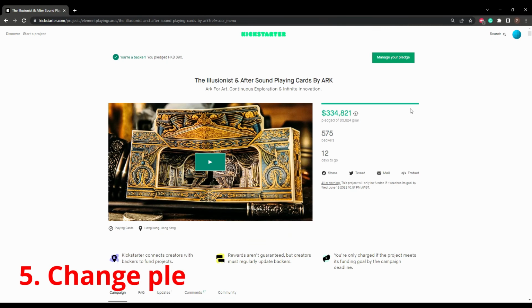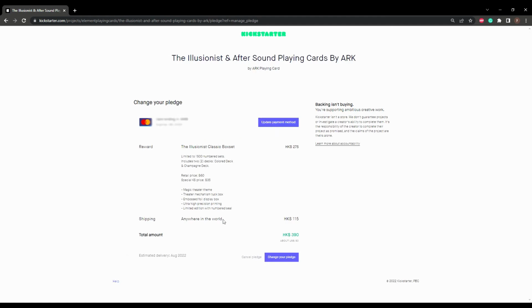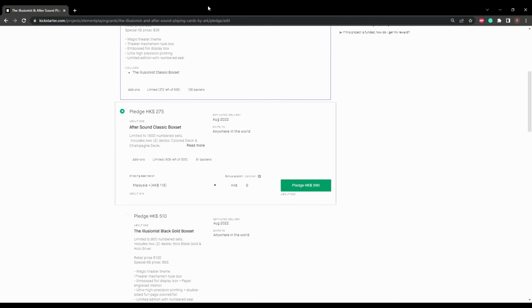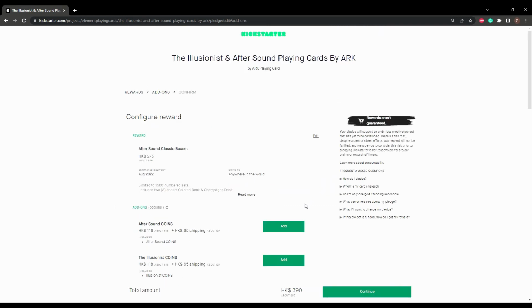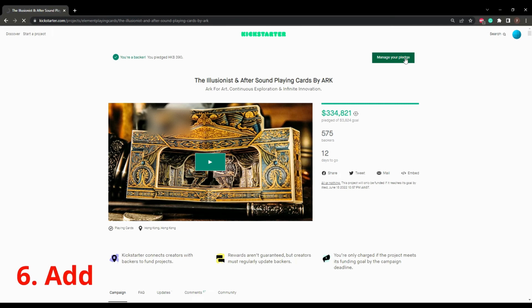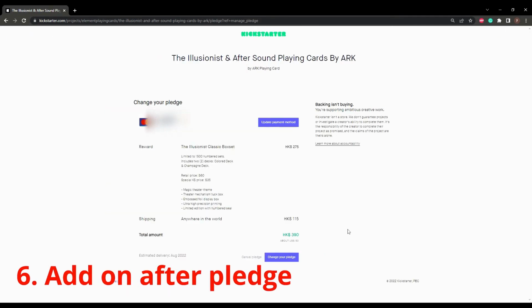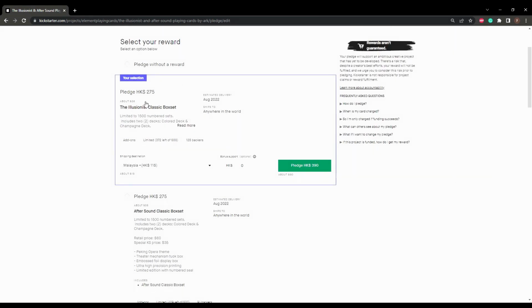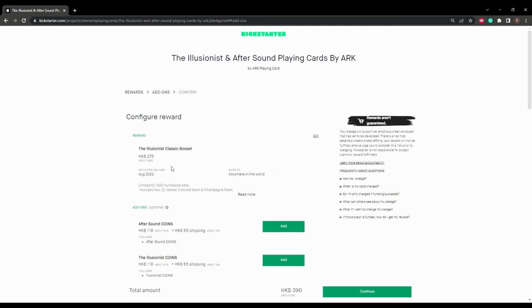To change your pledge, click the Manage Your Pledge button on the right-hand side. Click Change Your Pledge and select a new reward pledge. Then continue with your pledge as usual. To add on items after your initial pledge, click Change Your Pledge, then select the same pledge. Then choose your add-ons. Then continue with your pledge as usual.